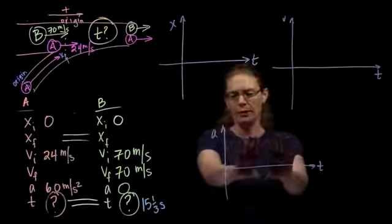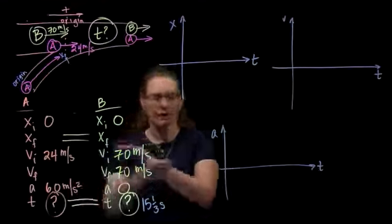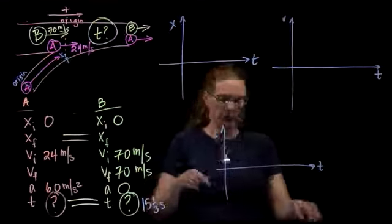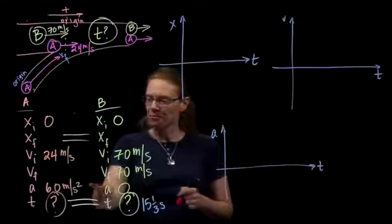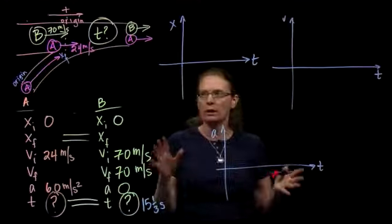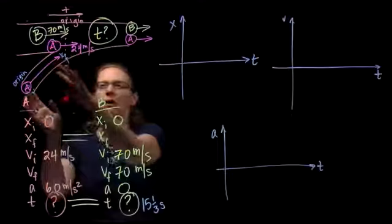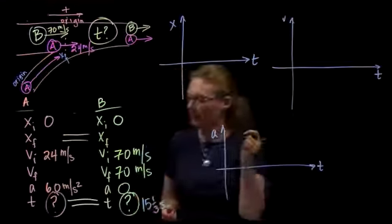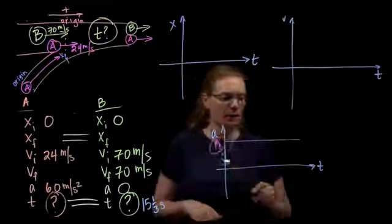I always start with acceleration. If we're using these equations, A has to be a constant. A has to be a flat line, constant acceleration. So the acceleration of A, car A, is 6 meters per second squared. And here I should mention I'm only going to graph this part. I'm not going to worry about that picking up speed part. That's just the first car. So I'm going to do this part right here. So the acceleration of A was constant 6 meters. Okay. So car A, constant at 6 meters.